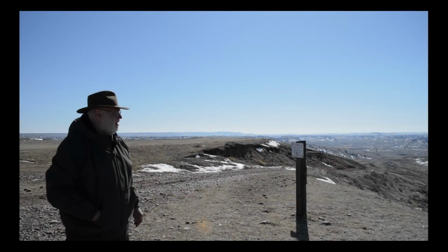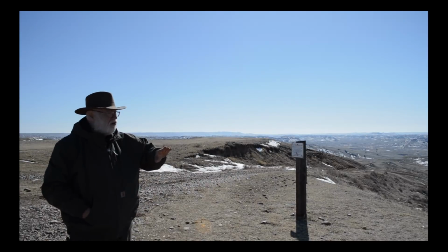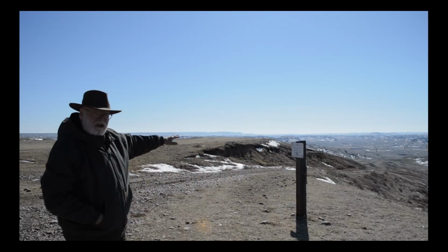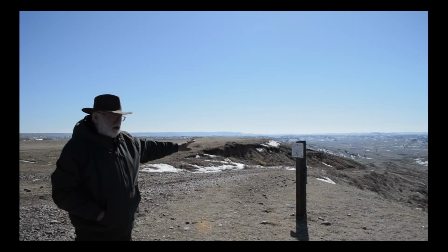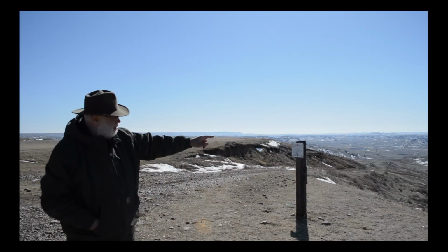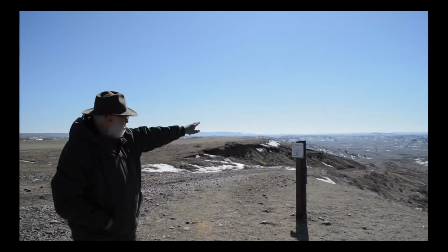All right, I'm standing here at the place where you enter the Badlands. This area right here is where you can park or camp if you wish. It is dispersed camping, so certain rules apply. You can't have a fire. You have to haul out everything you bring in, and you're limited to 14 days.